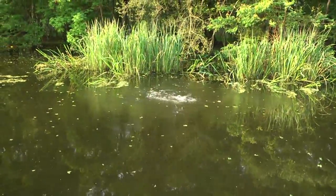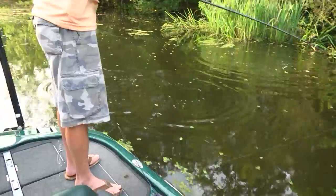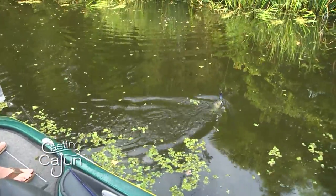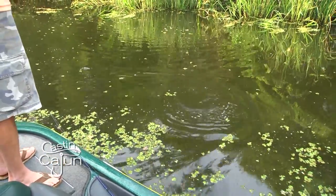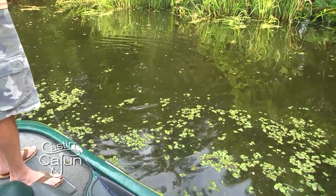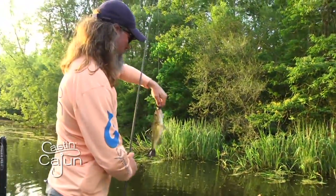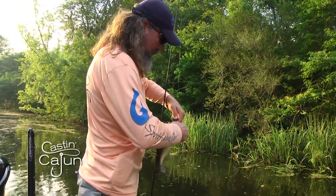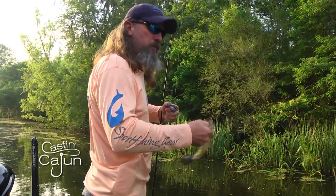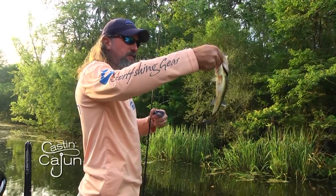Fish on. Little. Tony Sacheries, first bass in the boat. There he is. Black and blue. Little guy, Tony. Yep. Well, it's a start. You wanted to warm up. You didn't want to hurt your arm on the first fish. You want to get those elbows and shoulders going.